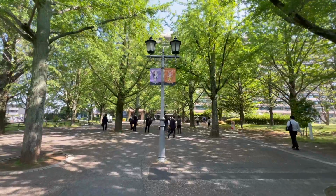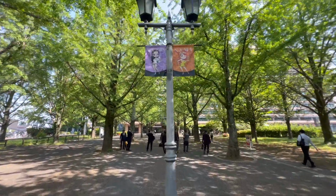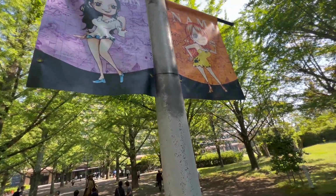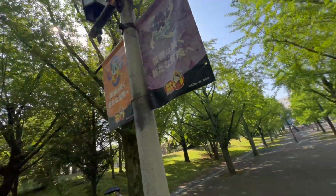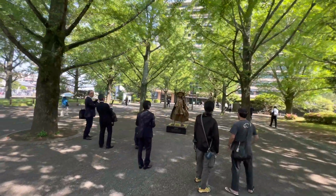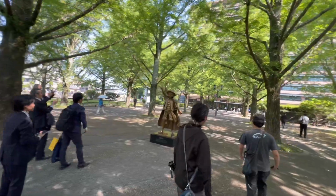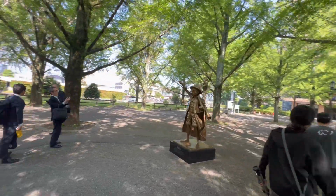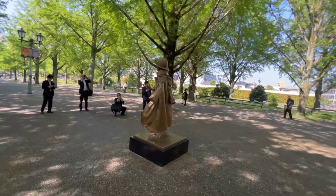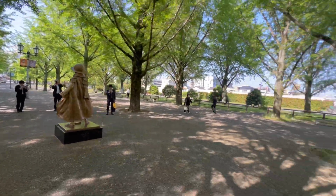And it was so nice seeing lots of different people. I saw everyone from young kids to people going into the office building, getting some photos, to seeing tourists like me, and also people with big cameras and stuff. So that was really nice in the sense that there were so many different types of fans of One Piece that were there when I was checking this out.